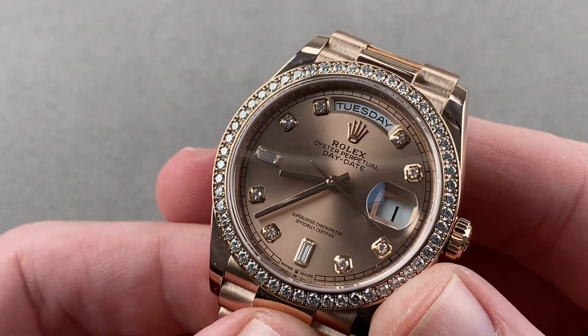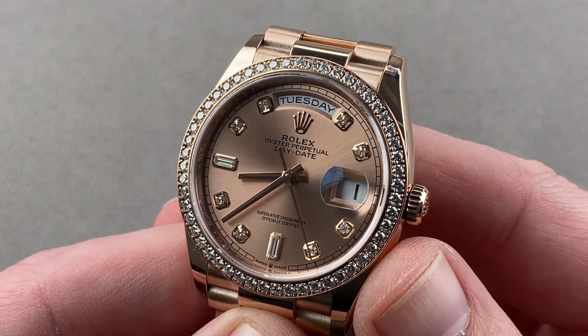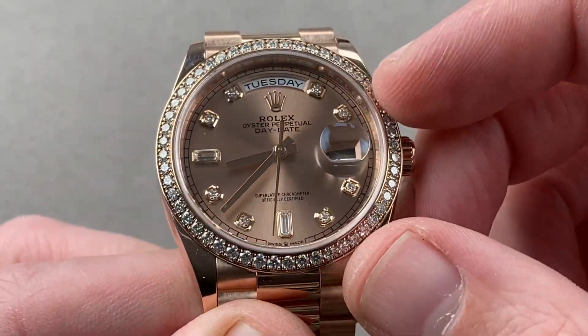tmosso@thewatchbox.com. Today, we are discussing the latest version of the Rolex Oyster Perpetual Day-Date. This is the 128345 RBR, Everose Red Gold with a combination of gem-set rosé dial and paved bezel.